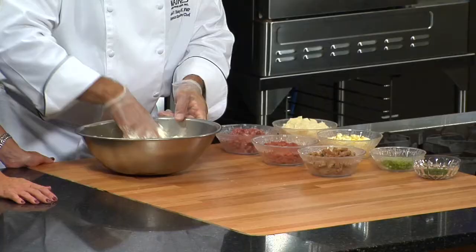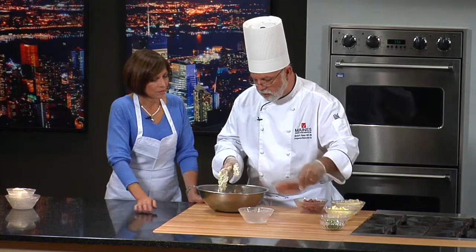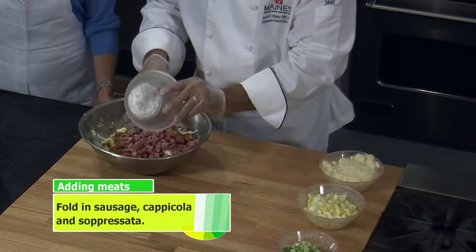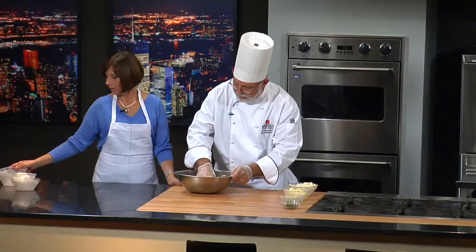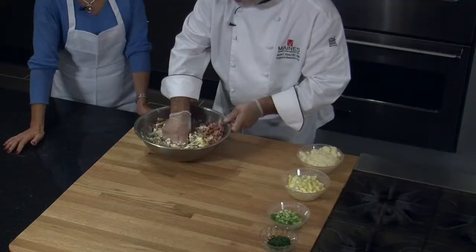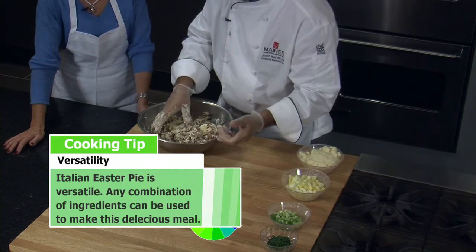Okay, so then at this point, I have it worked a little bit. Now I'll start adding all the other ingredients. So I'll put the meats in. Okay, so we just did sausage, capicola ham, the soppressata. And tell us again, what if we don't want to use those meats, what else can we use? You could use prosciutto, you could use salami. You know, it's really up to you. If you want to do chicken, I'm sure you could grill chicken off and add it into it.